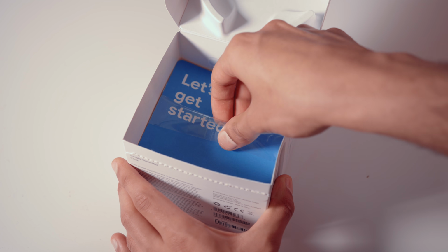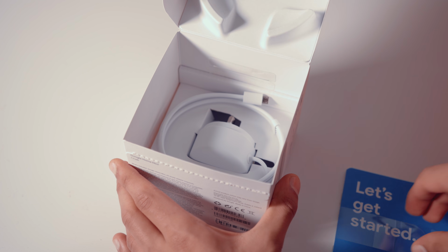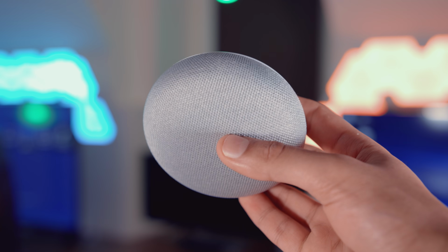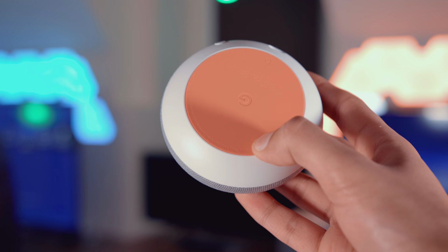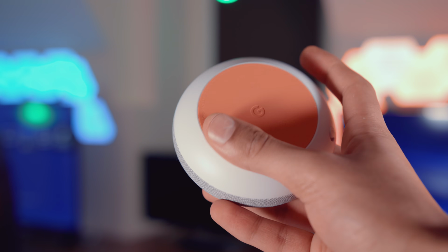Aside from the Home Mini, the only other things in the box are a quick start guide and the plug and cable. I actually really like the approach Google's taken to this, trying to make it appear as if it's a piece of furnishing in your room, as opposed to some tech wizardry.